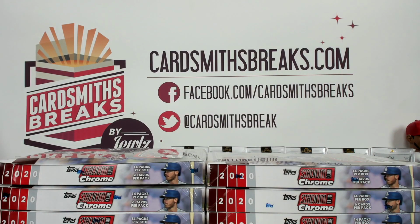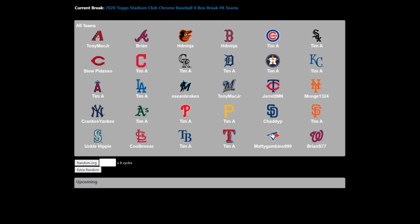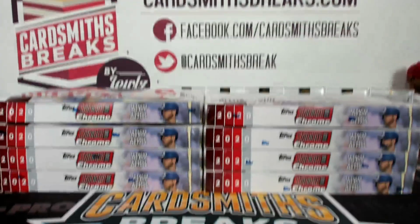Last break of the night is an 8-box break, number 8 of 2020 Topps Stadium Club Chrome. It was by teams. Here are your teams. And let's get some color.